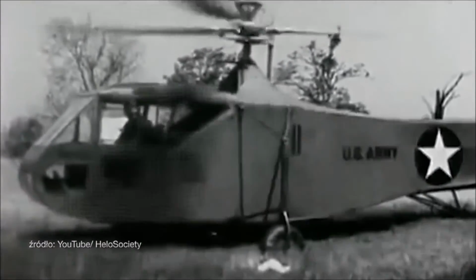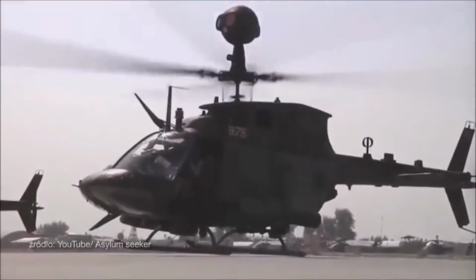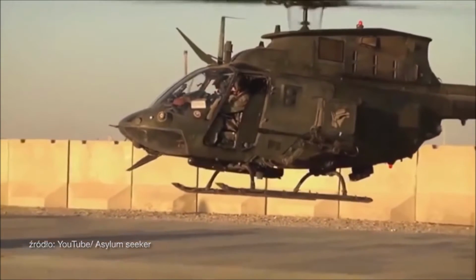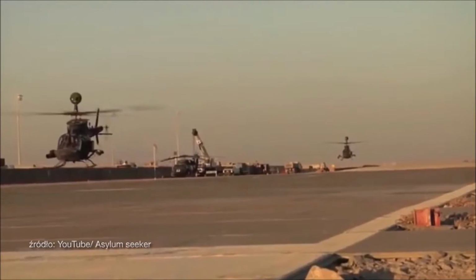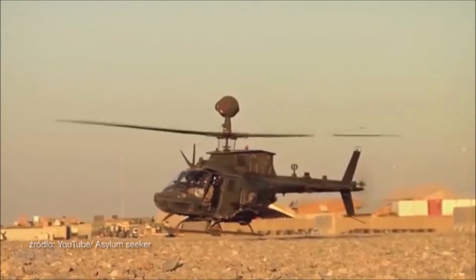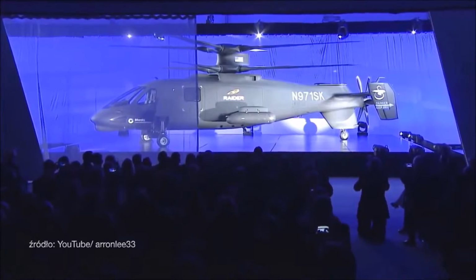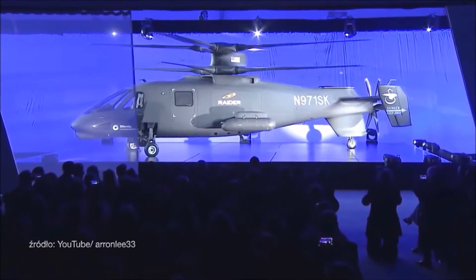Po II wojnie światowej na ówczesnym polu walki coraz częściej wykorzystywano śmigłowce. W związku z tym pojawiła się potrzeba jak najszybszego dostarczania tego typu maszyn na potrzeby wojsk. W ten sposób powstało wiele konstrukcji używanych do dziś. Między innymi Bell OH-58, który w służbie armii USA jest od ponad 50 lat. Te wysłużone już maszyny wymagają jednak zastąpienia. A jednym z najciekawszych kandydatów jest zaprezentowany niedawno śmigłowiec rozpoznawczy Sikorski S97.